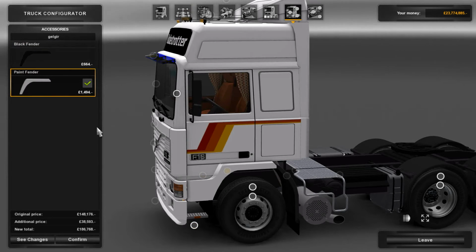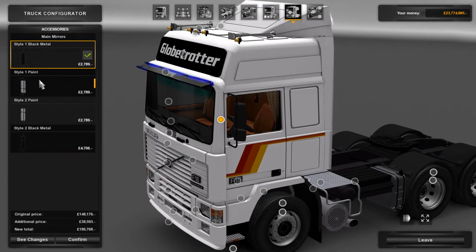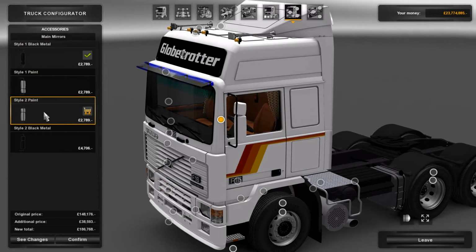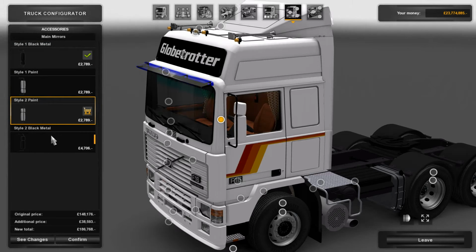That is nice. Black fender or paint fender. Wing mirrors. Anything on the wing mirrors? Style 1 paint. Style 2 paint. Okay. Different, upside down and now the right way up. That's good, isn't it? Oh, you've got the metal ones. It's going to be Style 2.